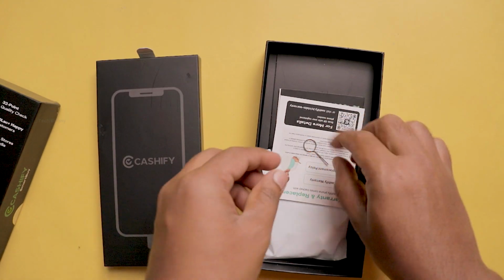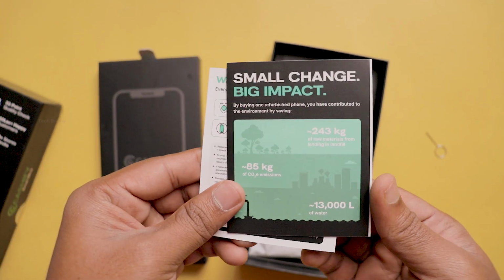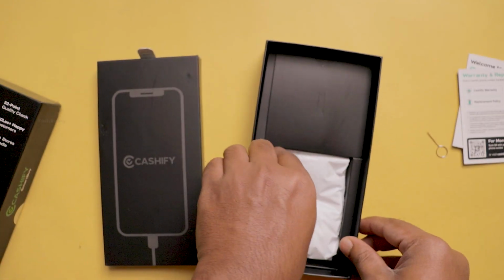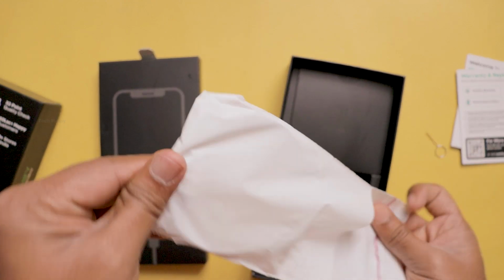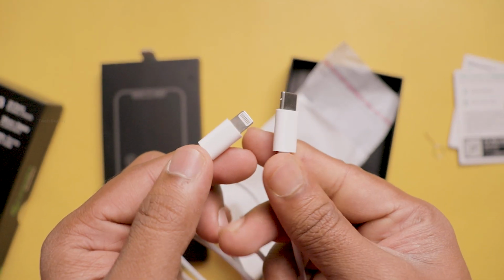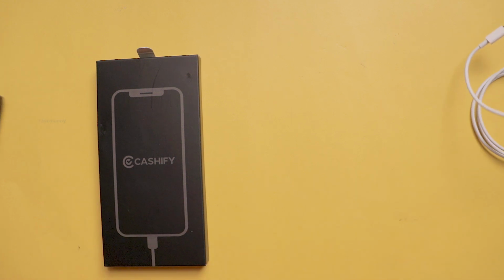Inside the box, we get one more small box where the mobile is. Below that, one SIM ejector pin is there, followed by some warranty and information cards. And then a charging cable is provided. By default, this charging cable is provided in the box. You don't need to pay extra for it. This is a Type-C to Lightning cable. From the iPhone 15 series, Apple shifted from Lightning to Type-C for charging and data transfers in all iPhones.